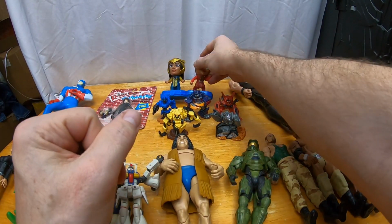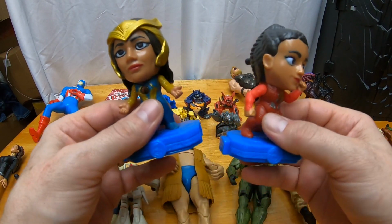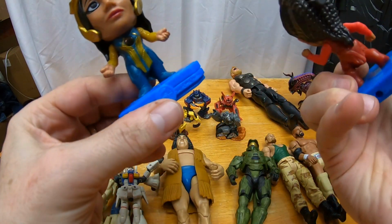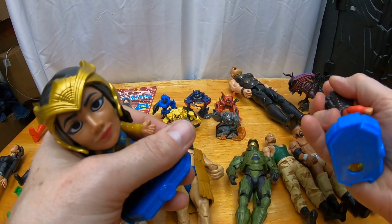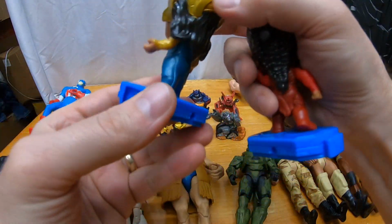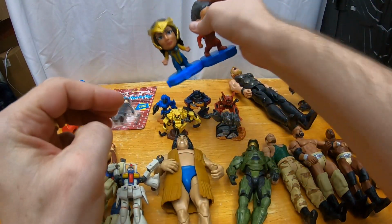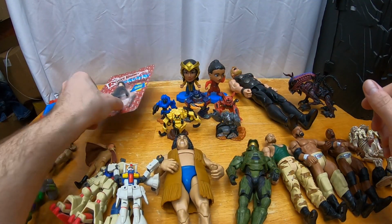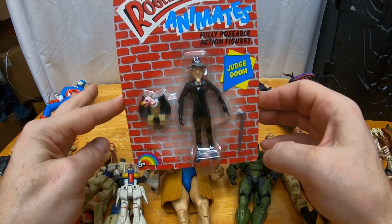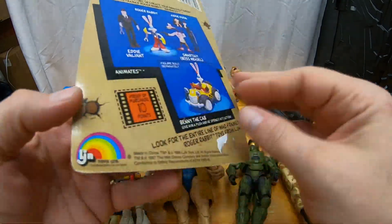And a couple random McDonald's toys. If you get enough of these little ones that connect together, you can do something with them. But otherwise, what do these things do? Oh, these have action features. Probably nothing. Oh, we have a carded LJN Who Framed Roger Rabbit figure, Judge Doom. Card's okay. I'd say maybe this could be like a $25 toy, hopefully. So that's pretty neat.